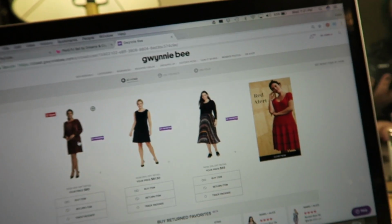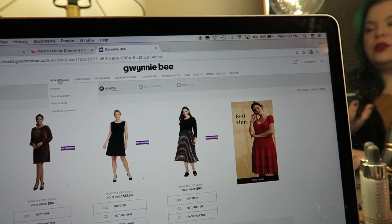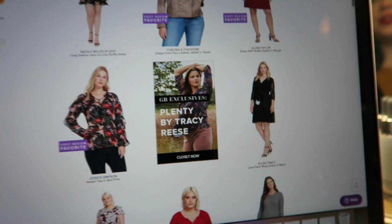The items that I actually have at home, but of course you have a virtual closet where you have tons of things that you have liked. So let me show you guys how you do that. I'm going to go to the new arrivals. And I think I've already actually closeted a bunch of stuff. Well, let's go ahead and closet this Ellen Tracy dress.